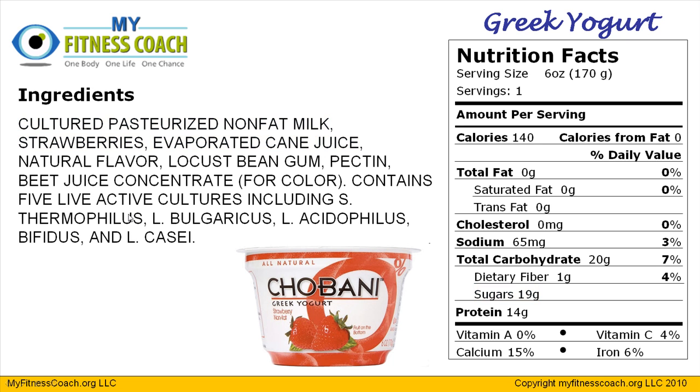And I want to point your attention to one more thing here, and that is anytime that you pick up a yogurt, some ingredients lists will say this, some won't, but you'll see it contains 5 live active cultures, and it will list all of those. Now, all yogurts are going to contain these, whether or not it's included in the ingredients list. If you see it here, it doesn't make it any more or less special. It's just when you are dealing with yogurt, you're going to be dealing with these live active cultures, so they're all going to contain these things.